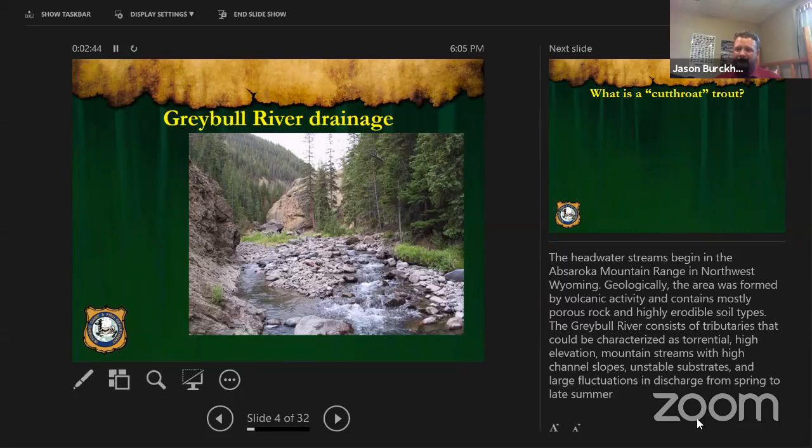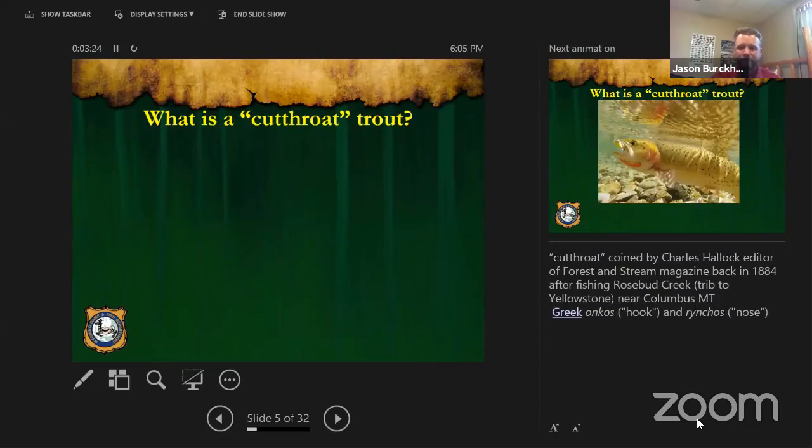The tributaries within the Greybull are characterized by torrential high elevation mountain streams. They've got fairly steep channel slopes and very unstable substrates. There's large fluctuations in discharge from spring to late summer. And I guess the take-home message is that the Greybull River drainage is not what you might consider ideal trout habitat. But the fish that we have there are actually doing quite well. Those are our Yellowstone cutthroat trout.